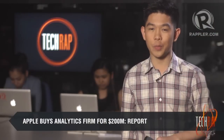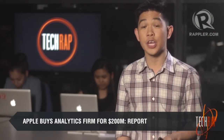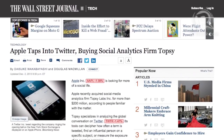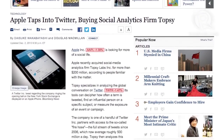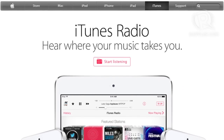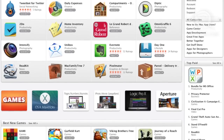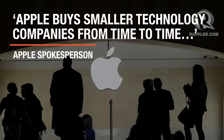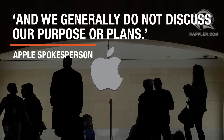Apple acquires social media analytics firm Topsy for more than $200 million. The Wall Street Journal, citing sources familiar with the deal, reports it is unclear how Apple plans to use the firm, but that it could be related to Apple's new streaming music service. Apple did not specifically comment on the report, but a spokesperson says Apple buys smaller technology companies from time to time, and we generally do not discuss our purpose or plans.